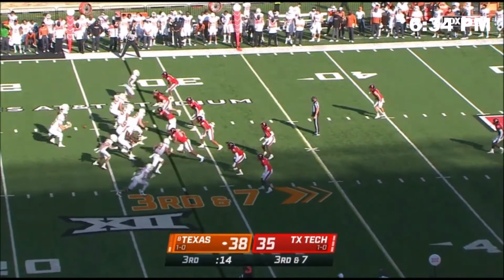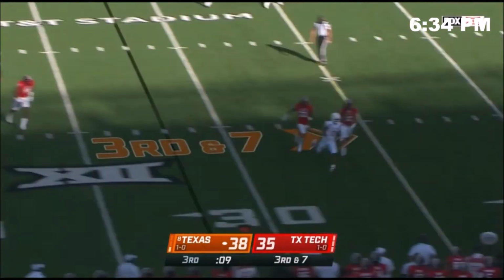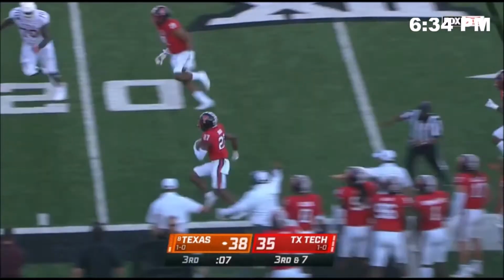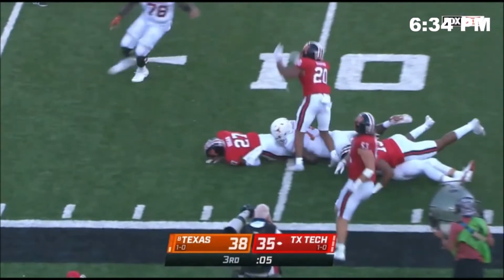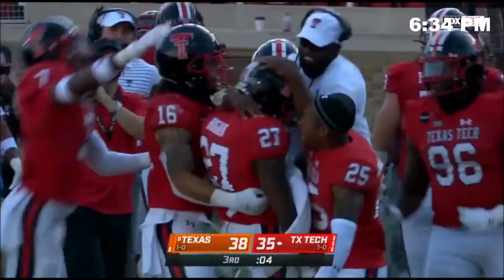3rd down 7. Ellinger. Flushed. Lets it fly. Whoa, it's picked off down the sidelines. It's Hogan inside the 10 at the 9.